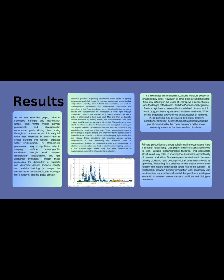Primary production and geography in marine ecosystems have a complex relationship. Geographical factors such as proximity to land, latitude, oceanographic features, and ecosystem structures all play roles in shaping the distribution and intensity of primary production. One example of a relationship between primary production and geography for all three arrays would be upwelling. Upwelling is a process in the ocean where cold, nutrient-rich waters from deeper layers rise to the surface. The relationship between primary production and geography can be described as a mixture of spatial, temporal, and ecological interactions between environmental conditions and biological processes.